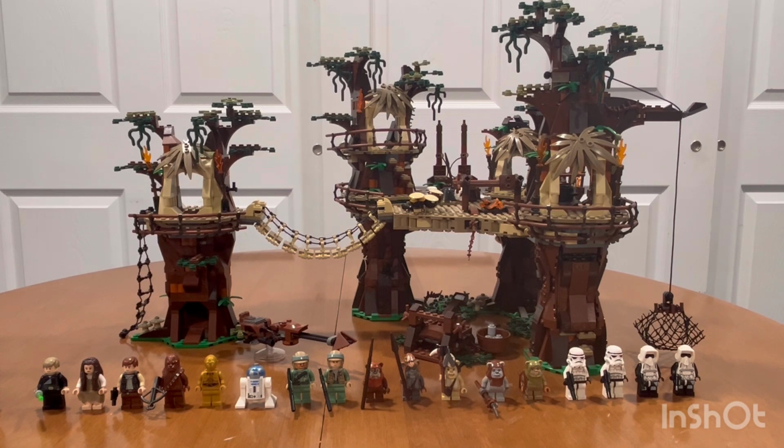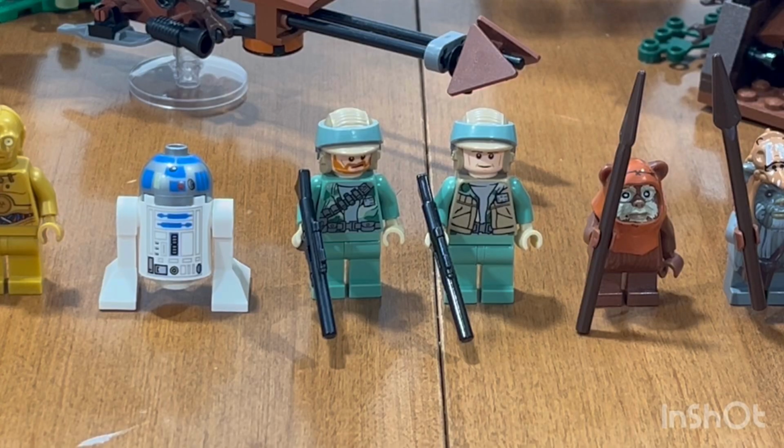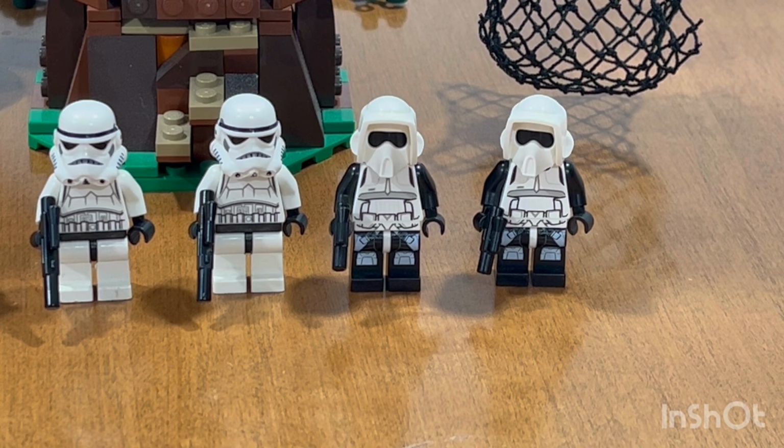It was leaps and bounds bigger and more detailed than any of my other sets, and it remains amazing to me till this day. It comes with 17 minifigures, and so like the Cantina, I'll summarize by saying that this set has the 6 main protagonists and droids of Return of the Jedi, 2 Rebel Troopers, 5 Ewoks including Wicket, 2 Stormtroopers, and 2 Scout Troopers.